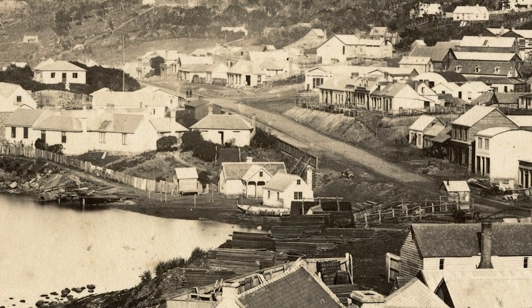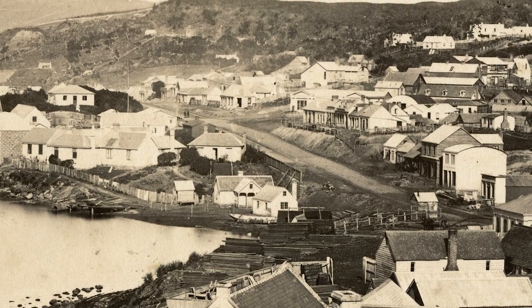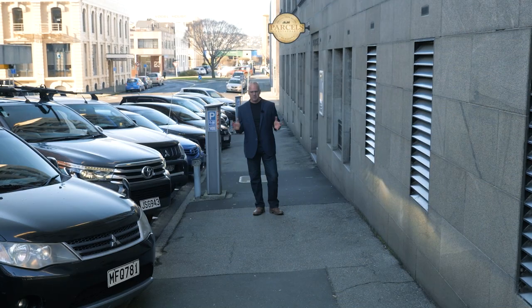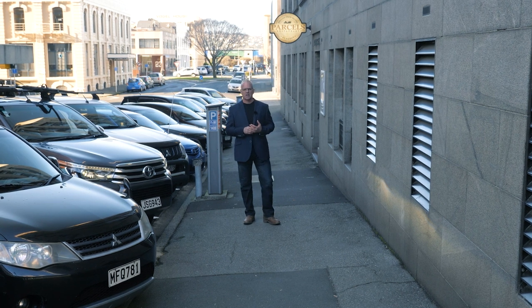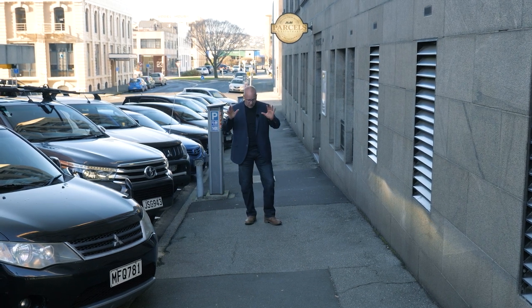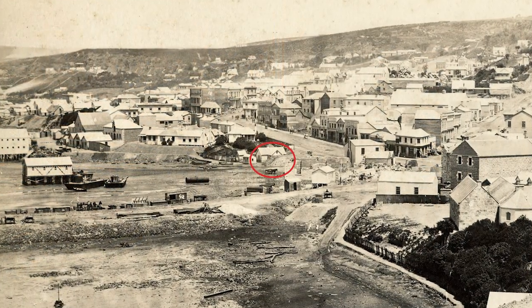How those relationships atrophied and Kaitahu became somewhat marginalised by settler society is beyond the scope of this film, but it is perhaps symbolised by the fate of the Maori house. Because by 1865, only a few short years after it had been erected, it was in the way of the widening of Princes Street.